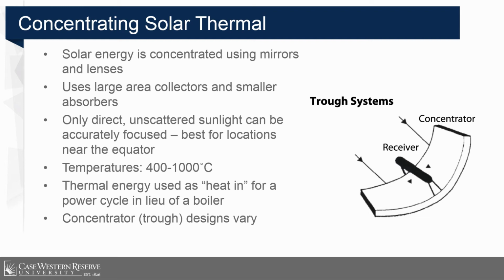Oftentimes there are arrays of these parabolic troughs, many arrays, and I think there's a good picture in your book as well on these that shows they can take up quite a lot of land mass in order to capture a sufficient amount of heat to provide, say, 50 megawatts of electricity. The receiver is designed to maximize the amount of energy we can actually capture, but also designed to minimize heat loss. So we don't want to capture that heat energy and then lose it to the atmosphere, to the environment. So we need to design it to try and minimize that heat loss.